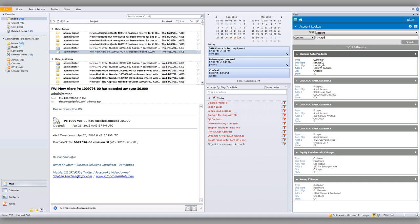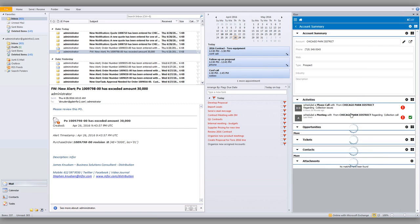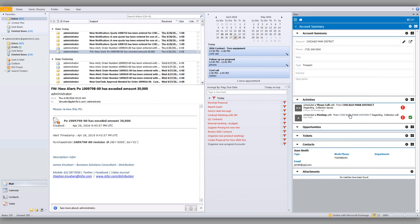Okay. Now, from there, I find Chicago Park District, and when I take a look at this, I can drill into this account and look at exactly what's going on with these guys. So again, here's my prospect, and when I click on this guy here, it opens up this account and shows me all the detail related to Chicago Park District. So again, this is the full account, 360-degree view.